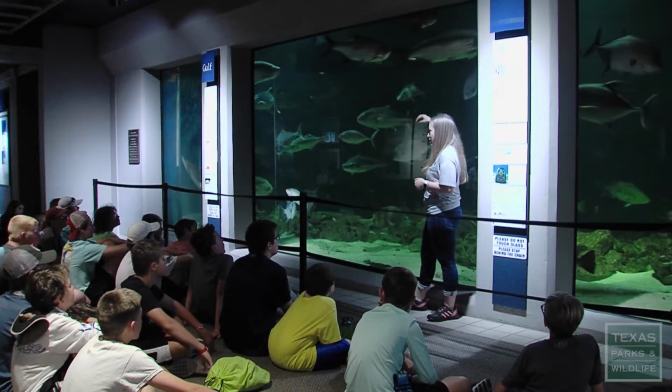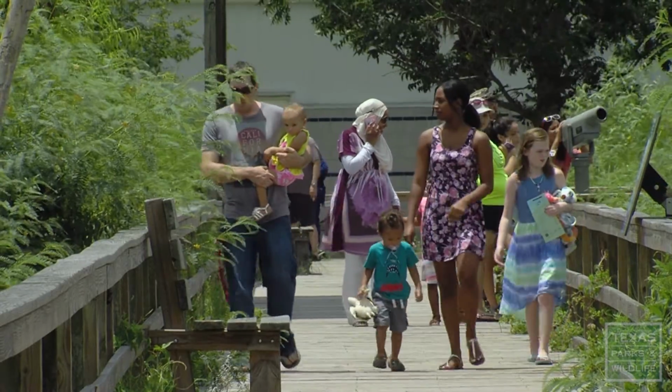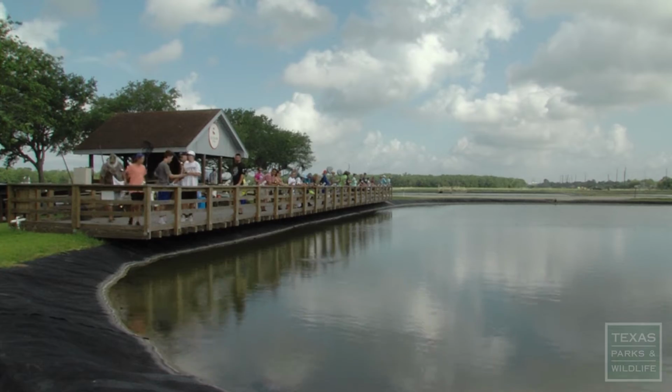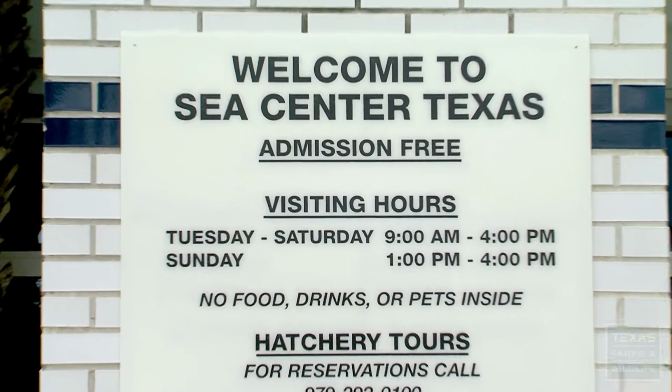Sea Center Texas also features an aquarium. I see a turtle, guys, right there. A nature trail, and fishing events. It's open to the public and it's always free. Pond 5 probably has the same issue going on.